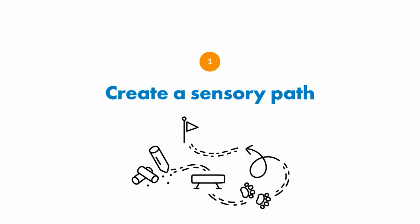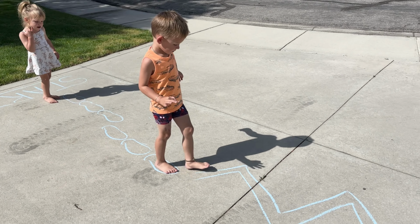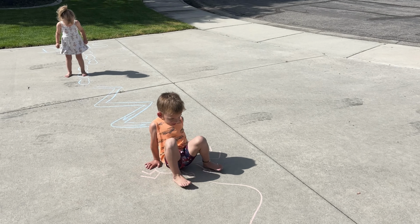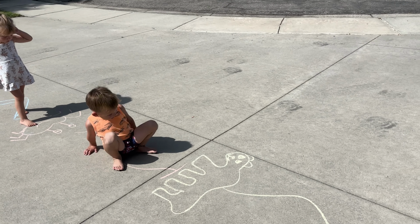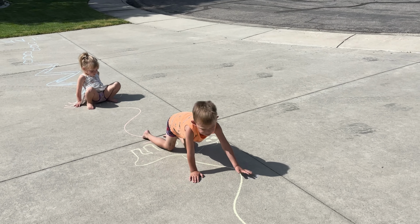The first activity is what we like to call a sensory path. And really the only thing you need for this is a length of sidewalk and some sidewalk chalk. And you're just going to create some sort of fun, interactive path using your sidewalk. And so you can draw things like hopscotch grids. We've included different shapes that you have to jump to. You can write down some animal walks and then a line that you have to do the animal walk along the line, and just create this really fun movement-based activity along the sidewalk.